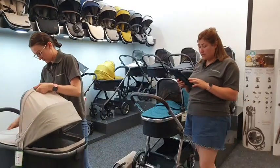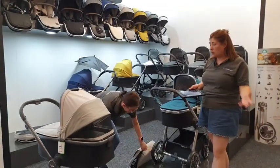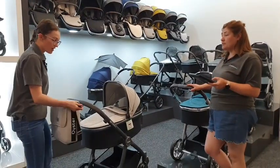Jessica, she's got the Oyster 3 and she loves it. She loves how the seat folds with the frame. It's just so much easier. You've not got to put things on the floor. Just fold it all together and it's done, isn't it? Especially on a day if it's raining or anything like that. And I do like the little things like where the accessories all sit.